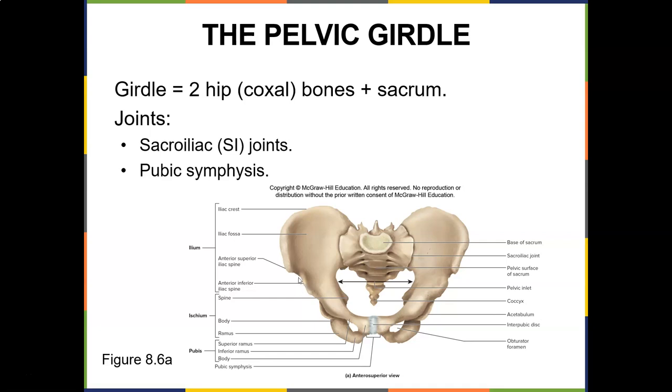Okay. I know they're not in fashion anymore, but those low rise jeans used to sit between your ASIS and AIIS. They were designed right through there. Okay. So the ischium has the body and the ramus, which is right here. And the pubis is right in here. Superior ramus, inferior ramus, and the pubic symphysis, which can separate during childbirth.